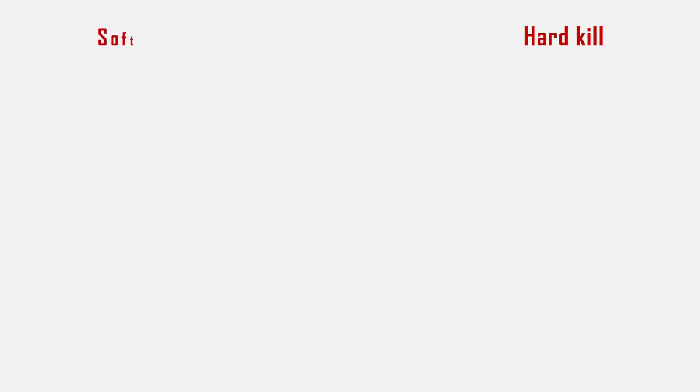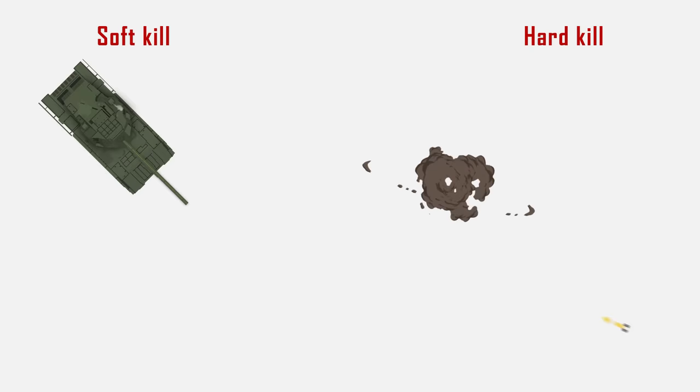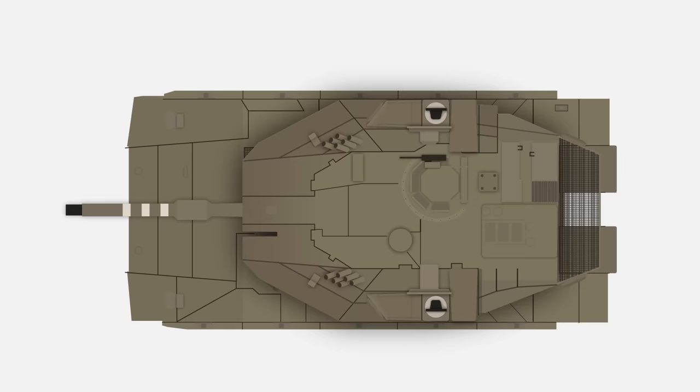Now before we compare the two, it's important to understand the difference between hard and soft kill mechanisms. Hard kill elements directly damage the threat. Soft kill elements, on the other hand, confuse the threat's guidance system so it misses the vehicle. So the first order of business is detecting the threat.